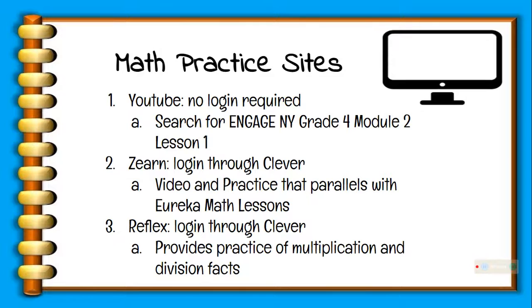Number three, you can use Reflex, which again is a login website through Clever. They can practice their multiplication and division facts using Reflex. And that is, again, three things that you can do at home if you have access to these websites.